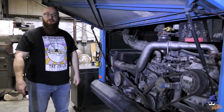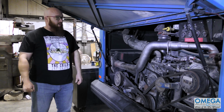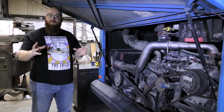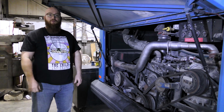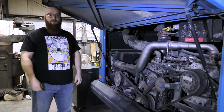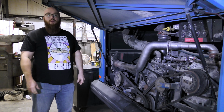So you guys remember I took the ECM and the TCM out of this bus and I sent them to someone who volunteered to help with the programming. This person said that they could reflash the ECM with Cummins software and change it from 230 horsepower to 300 horsepower, which was an option on these buses. It was just a simple change in software. And now this thing is back running again with way more power.